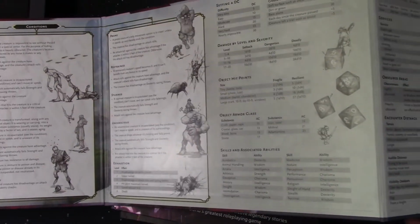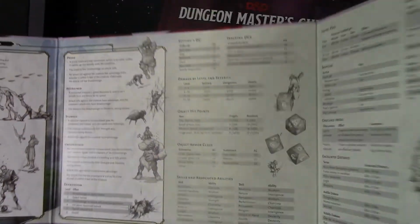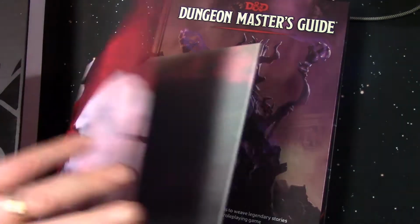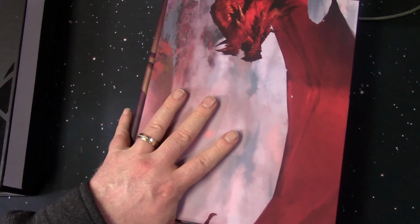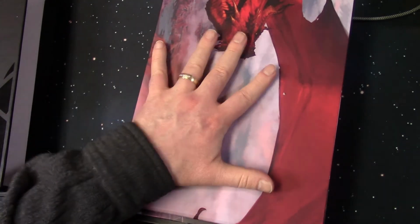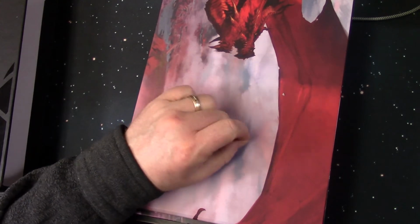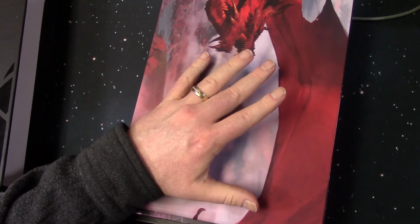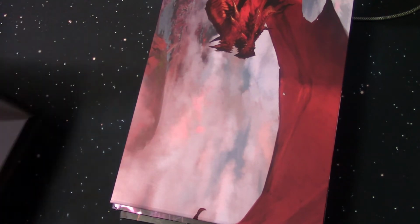I have been toying with the idea of creating my own Dungeon Master screen, and I'm thinking of getting some cardboard or some wood panels, and magnetizing them, so that I could customize all my inserts. Because this is really cool, it's cool quick reference stuff, but I would like to magnetize things and customize the inserts so that I can tailor it more towards my campaign specifically.